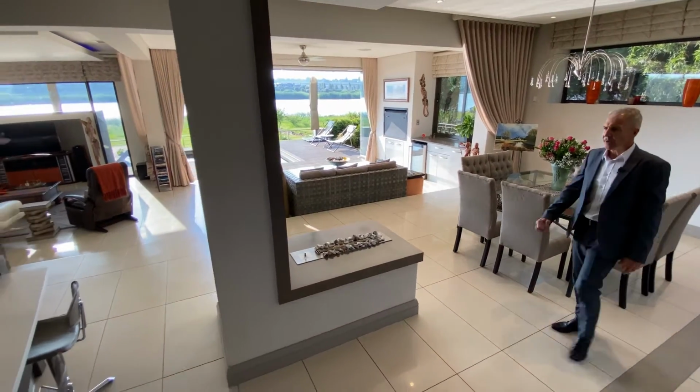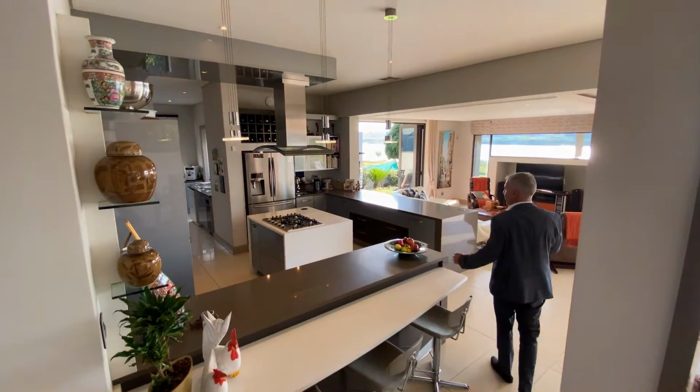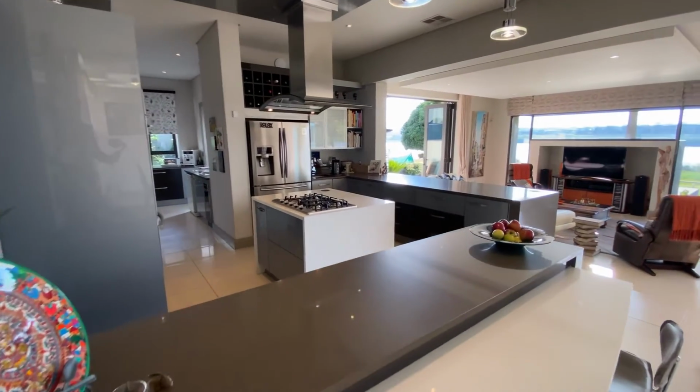As one moves through the residence, you can see the open style planning for the kitchen. The kitchen is very nice and spacious, with flow through to your scullery and laundry area.